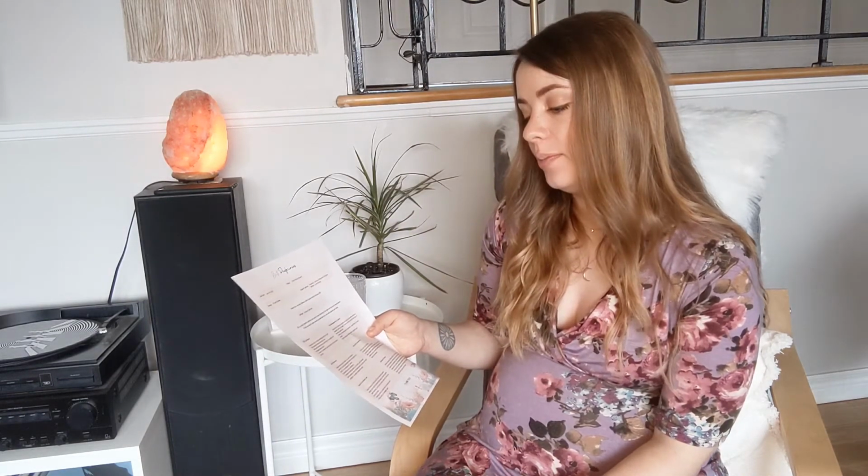And more preferences is, I would like to just try different positions. You can ask for warm compresses, and there's been some research, the warm compresses for assistance can help reduce tearing, so that is worth a try. And my afterbirth preferences is skin on skin. My husband would like to cut the umbilical cord.